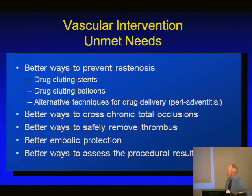We're looking for better ways to protect the brain and the kidney during interventions with embolic protection devices like we showed already today. And we're always looking for better ways to assess the results of our interventions. Certainly a lot of limitations to just injecting dye in the vessel and doing x-rays. We often miss things, or we don't have a good hemodynamic assessment of our results. So some of the visualization techniques that we've seen today could have significant application during peripheral vascular interventional procedures.